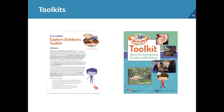It just gives ideas on how to create a sort of its own unique program in your program, and also ways to adapt the resources. And the one on the right, the toolkit, is really geared more towards museums and after school programs, but it definitely gives some really colorful examples of the use of plum out in the world.